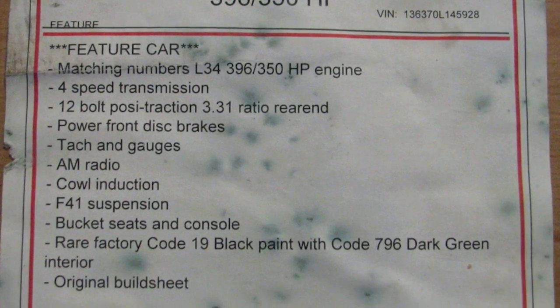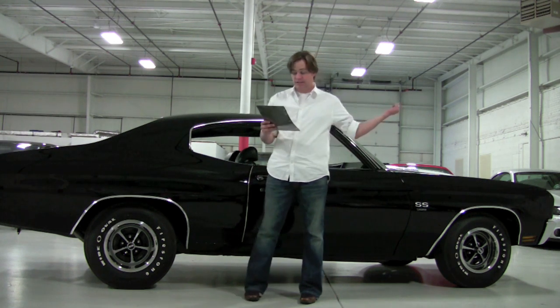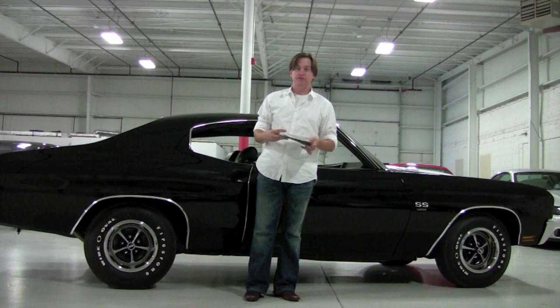Numbers matching L34, 396, 350 horsepower engine, 4-speed, 12-bolt posi rear end with 3.31 gear, power front brakes, tachometer gauges, AM radio, cowl induction that does work, as I said, F41 suspension, bucket seats and console, rear factory code 19 black paint with code 796 dark green interior, and as I stated, the original build sheet.